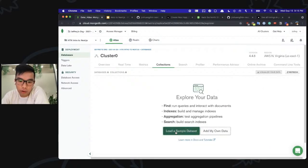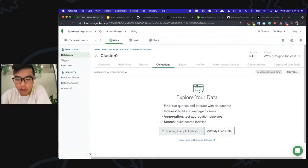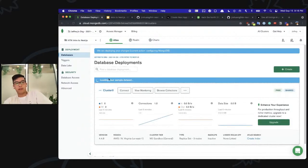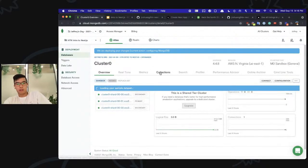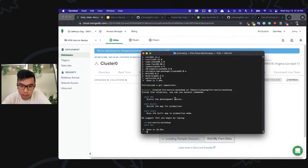Once we're in here, we're just going to load in the sample data that they provide. I'm going to click that. Again, this is going to take another 5 minutes. So again, after you create your database for free, you're going to go to Cluster 0, Collections, and load the sample data set. Cool. We're going to let that run in the background.